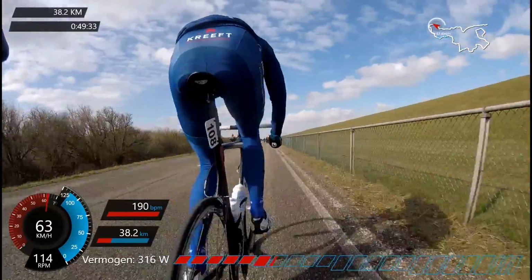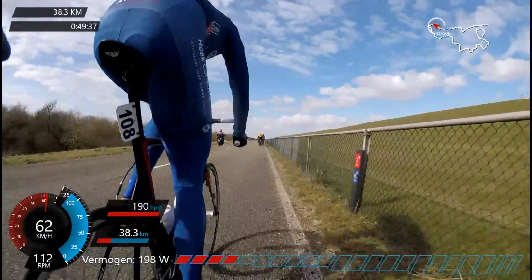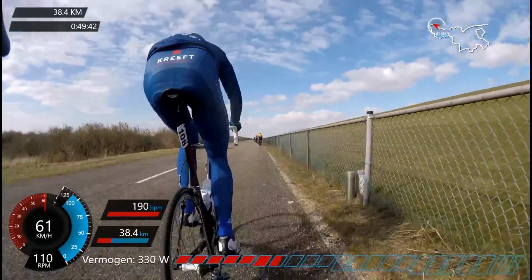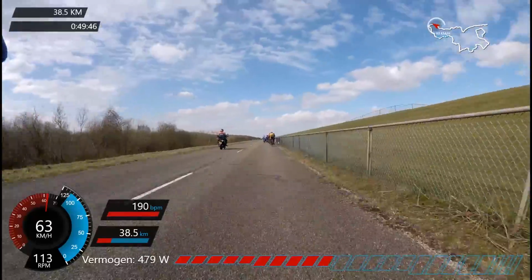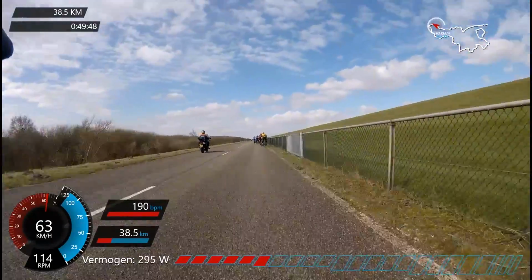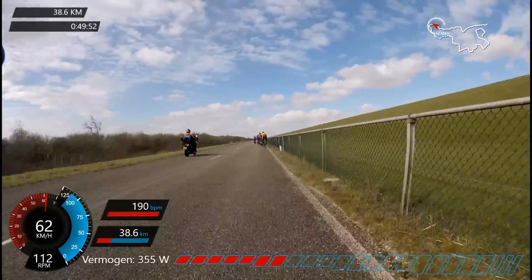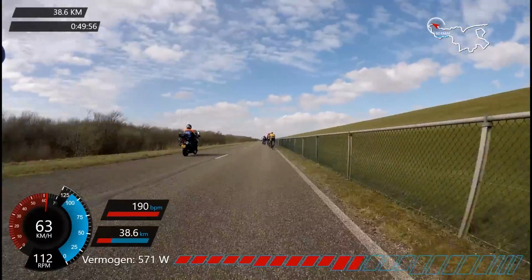At the end, 5 minutes later, right here we get into the group. We've been pushing like, I don't know, 5, 6, 7 minutes, full gas, and even now there was no draft. There was a big group in front of us, and we still had to push full gas. We're doing 63 kilometers an hour to get even close to this group, and it was taking such a long time.